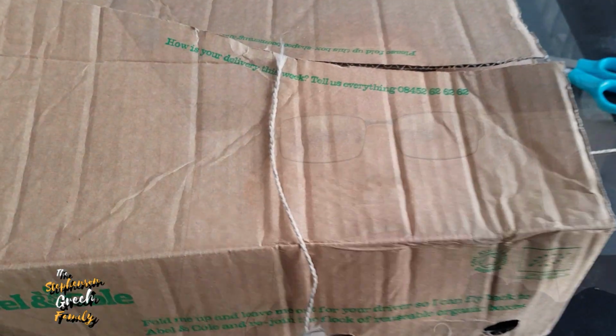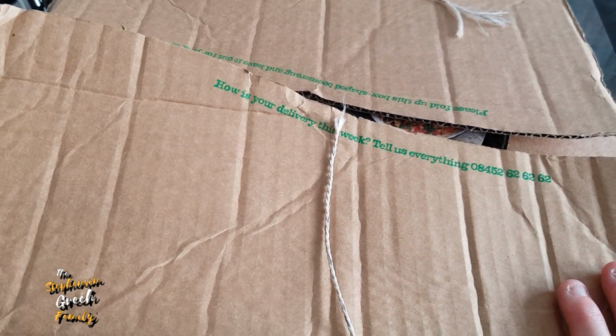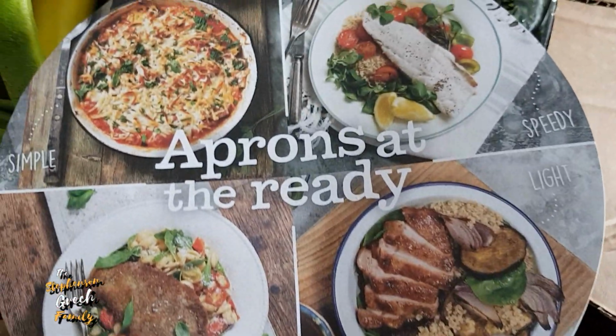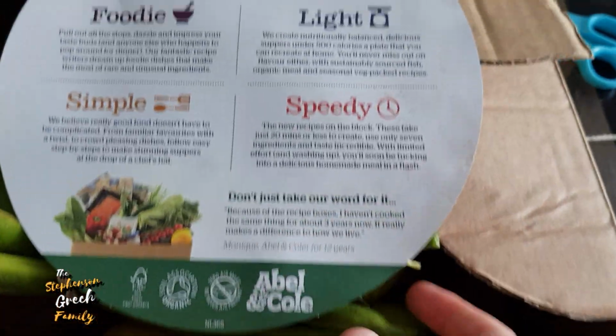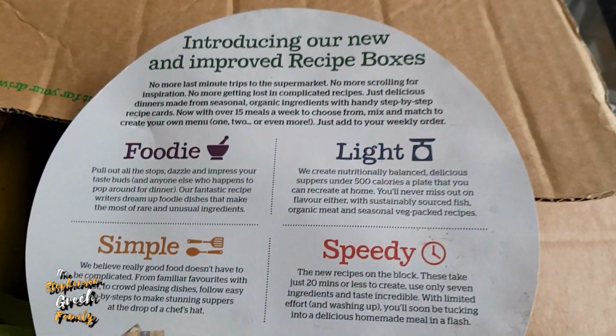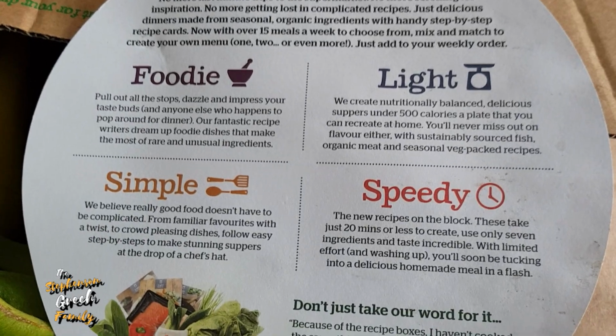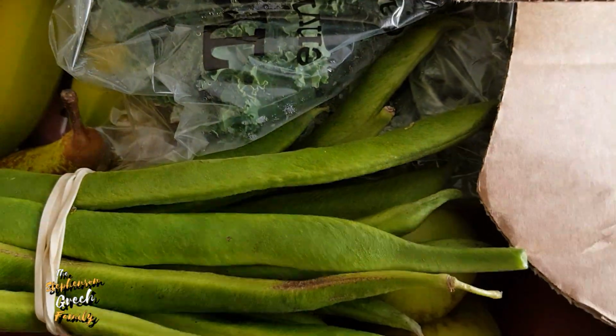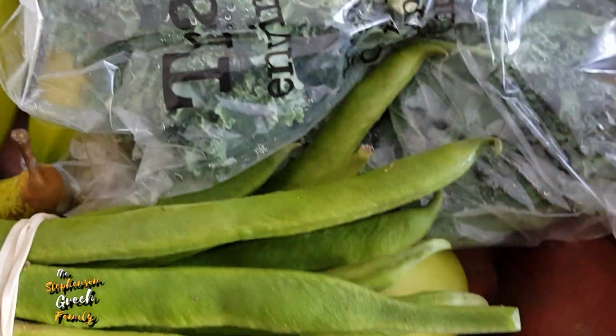So my Apron and Curl box has just arrived this week. I haven't got a clue what we've got in it today, because I haven't checked on the internet, so it's going to be a complete surprise. So let's see what we've got inside. Aprons at the ready. They're just advertising their recipe boxes. So they've got foodie, light, simple, speedy. Might have to take a look at those. What can I see? What have we got in here? The box lid will stay open.